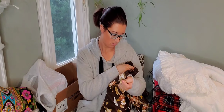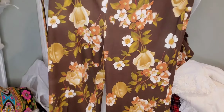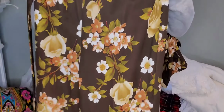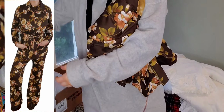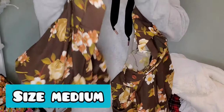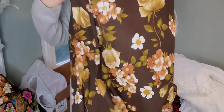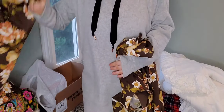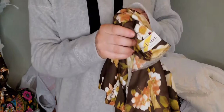Okay, here's the pants. Double knit polyester outfit. Cool floral print in shades of brown. Comes with a sash. And has the blouse that goes underneath. And here is the tag.